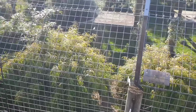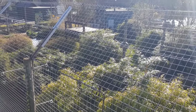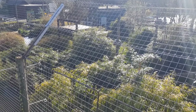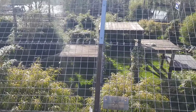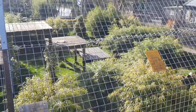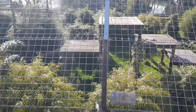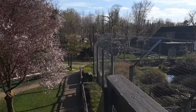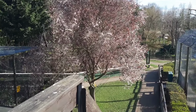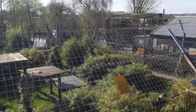It's a good spot to be for feeding times, and you can see the other houses over there. There's a pond, and platforms. So yeah, always worth walking up in. It gives you a nice overview of the park as well.